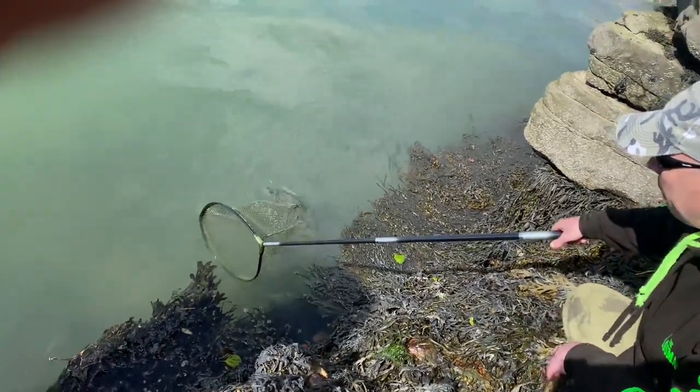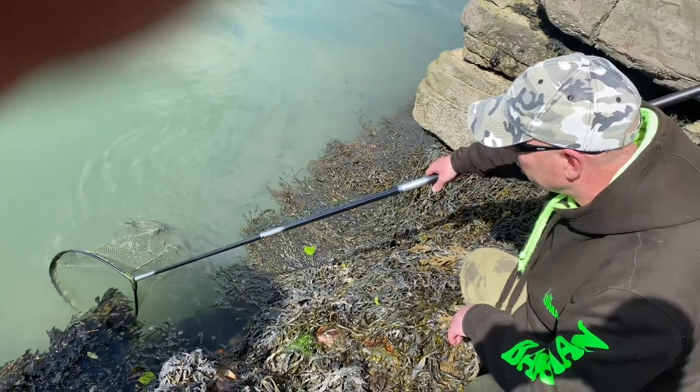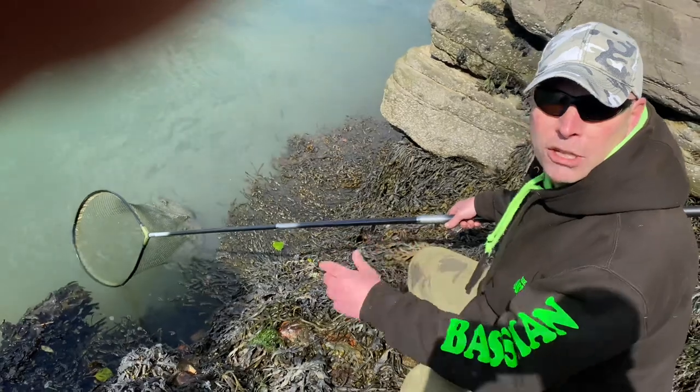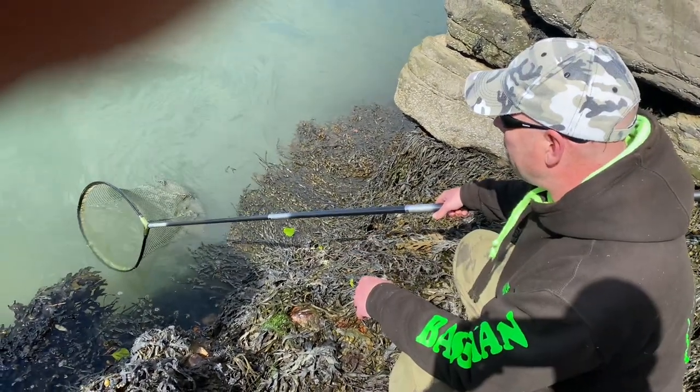So there you go, look, she's perfectly all right in the back of that net. She can't go anywhere. Always a good idea to rest your fish in between, if you're filming or whatever you're doing, because obviously when they're out of water, they can't breathe, yeah? So she's fine there now.